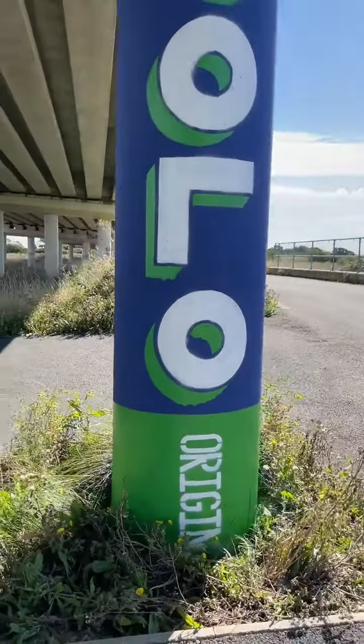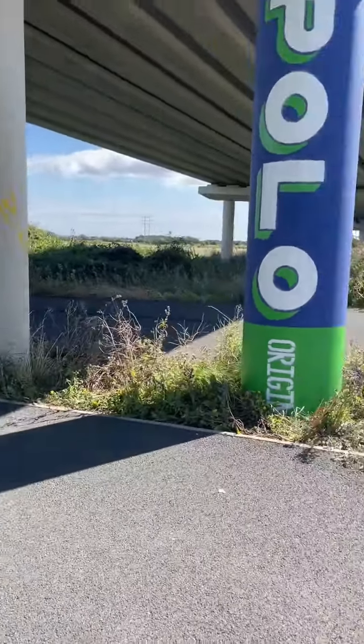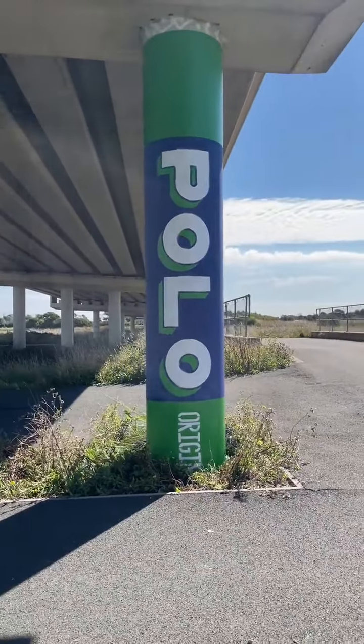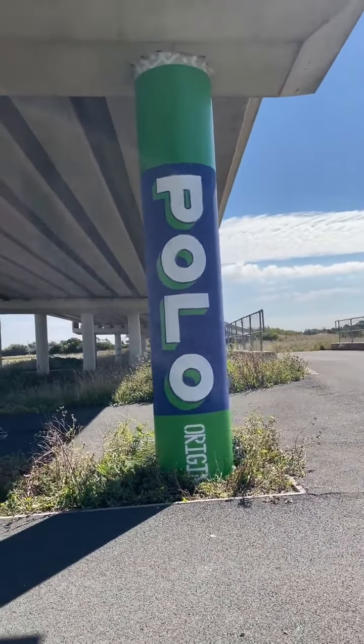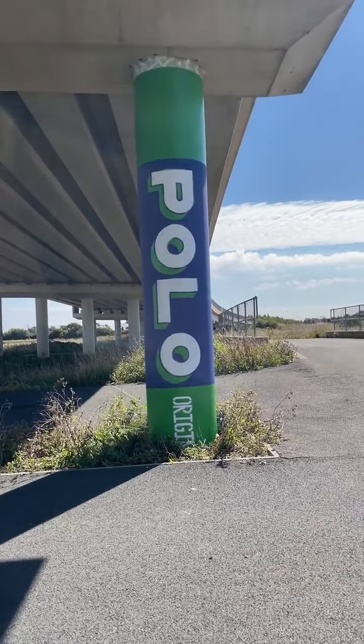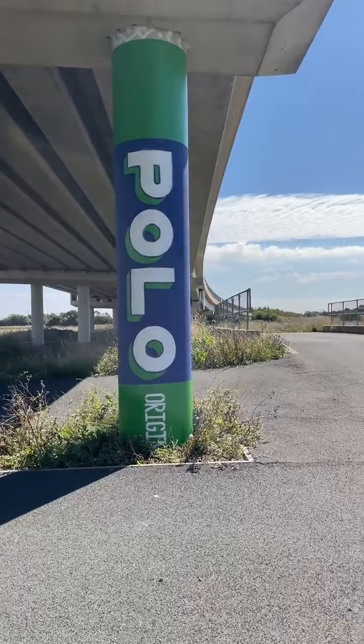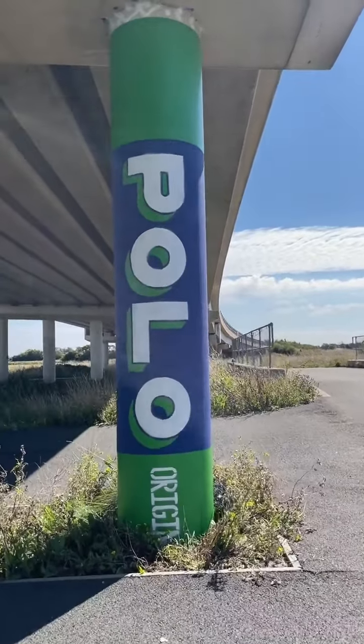Imagine having a pack of polos that big. Sick. And then from back here, mate, I love that. I think that's unreal. If anyone has seen any other art, any bridge art anywhere else, let me know. I'd be interested to go and have a look at it. But I thought polos, food, I'll let you all see it.